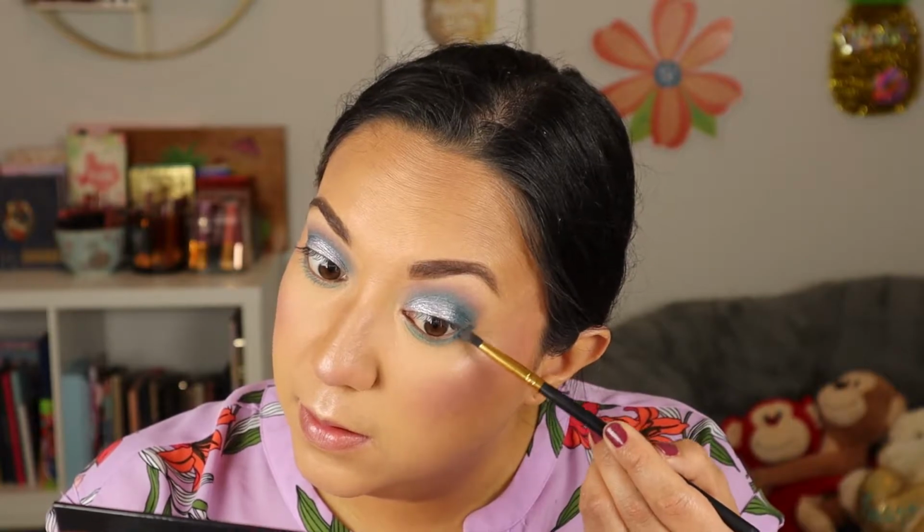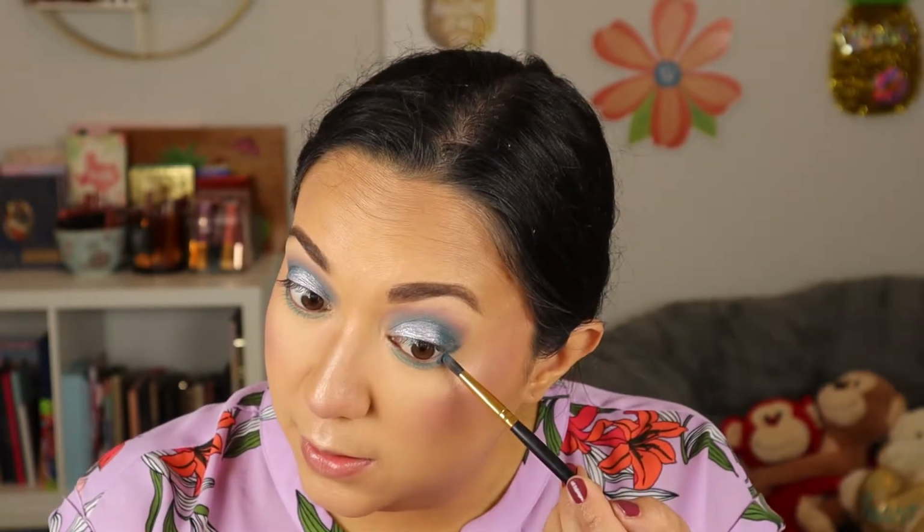So I want to keep it simple in the lower lash line, so I'm going to go into Bloody Oath and just stamp that first. Then I'm going to go into Fair Dinkum. Whoop, I kind of dug too deep with that. There's so much color. Okay, we'll blend that out a little bit. I'm going to take this smaller fluffy brush and I'm going to go into She'll Be Right, the mauve shade, and use that to blend the edges like I did up at the top.